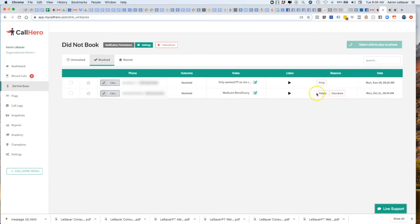Here's someone else. The reason they didn't book was insurance, but they're a Medicare beneficiary. Right now in our business, as a cash practice, we only see some Medicare beneficiaries, not all, and they have to meet certain criteria to be seen in our practice, because we're not a Medicare provider. More on that later if you're interested in why. Go check out my blog, LeBauerConsulting.com, where I have plenty of articles about Medicare patients.